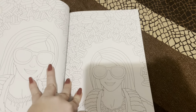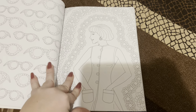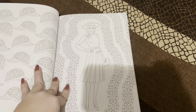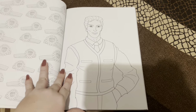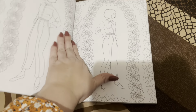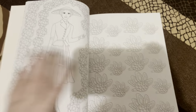Also, coloring can help with anxiety and depression. I love coloring. It's very relaxing. If you have any favorite coloring books, also let me know, because I love finding new coloring books. I know Amazon has so many cool ones. Walmart has cool ones. Five Below, Ollie's obviously has cool ones.